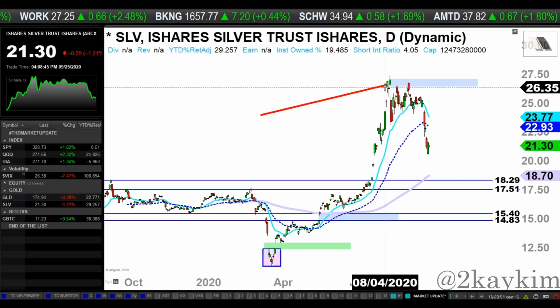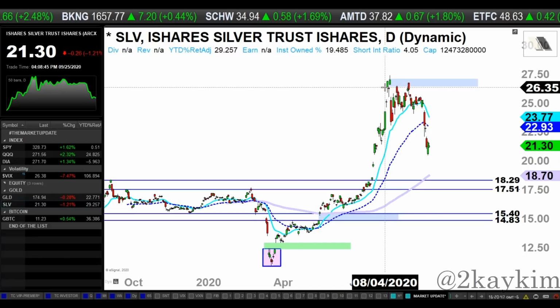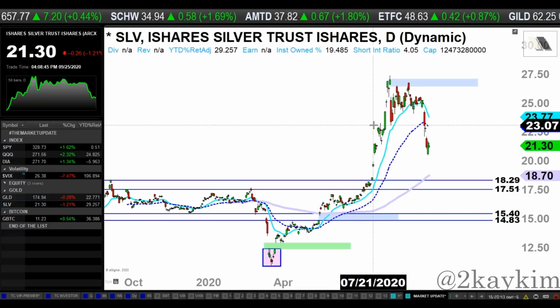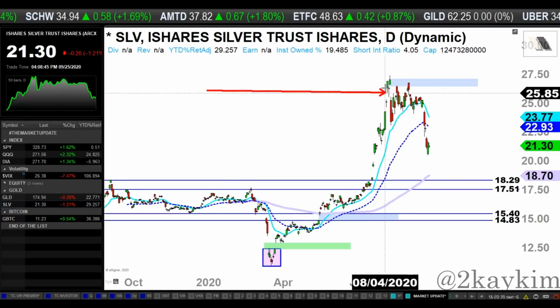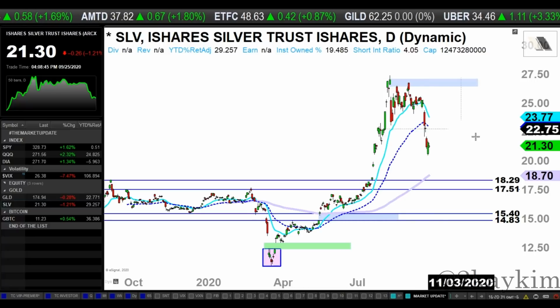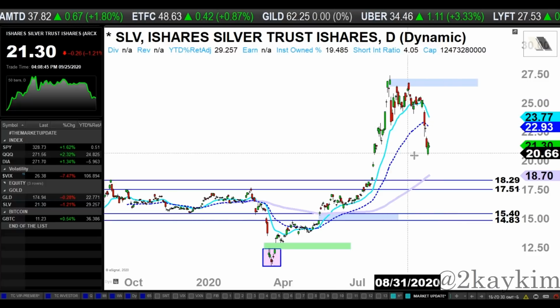Especially major publications coming up with things like gold being unstoppable or something like that, you get out. As soon as everyone starts chasing, when things get crowded, you get out, because when things get crowded, it gets crazy. And you can see it's now already at around $20 per share on SLV.